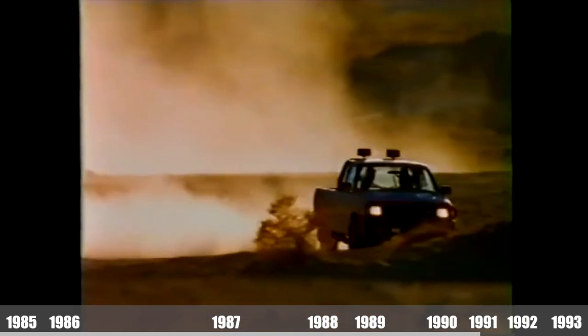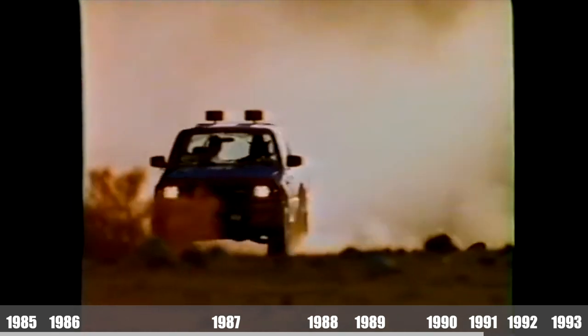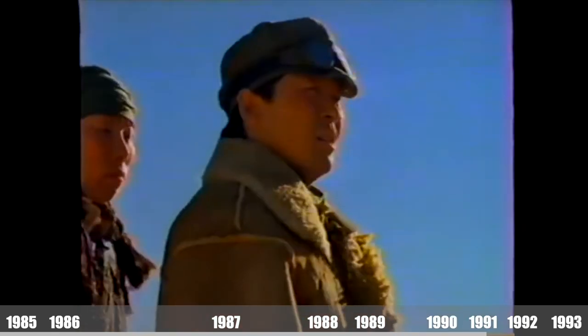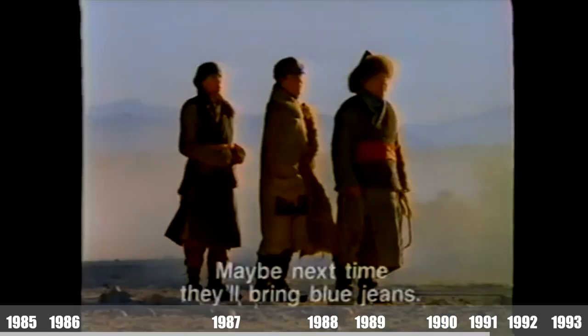There's only one import truck that's built so tough, it's guaranteed bumper to bumper, long enough for a trip around the world. Twice. Mazda. Mazda trucks. Guaranteed tough.